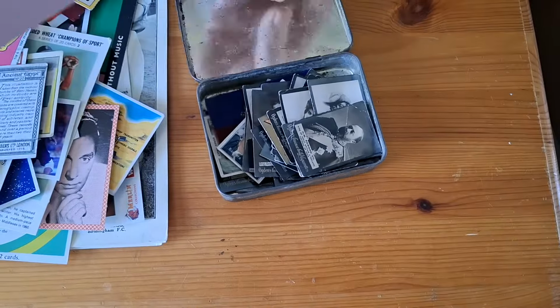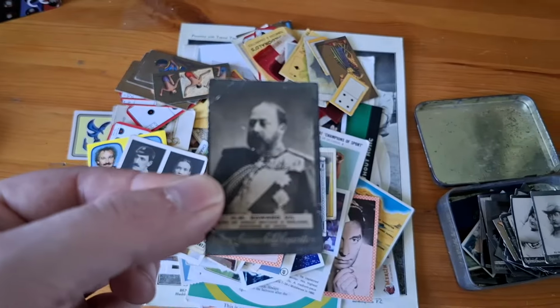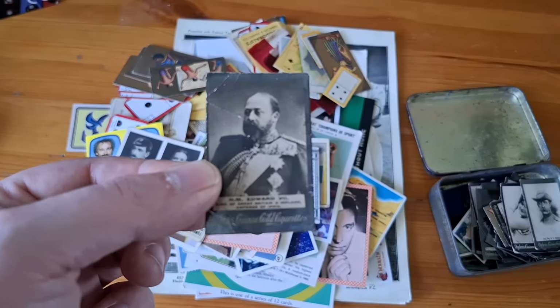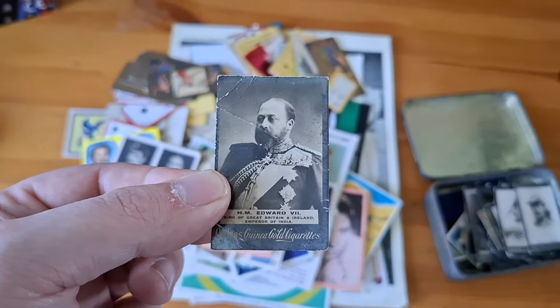In this tin though, there's what's called Ogden's cards. These are all given away in cigarette packets and packets of, what's it called? The stuff you roll up to make a cigarette, basically. Those on their own, I think I can get about £25 for. The rest of this, I'm going to pick out one or two things that I like and then cheap it on eBay for £10 to get rid of it, kind of thing.